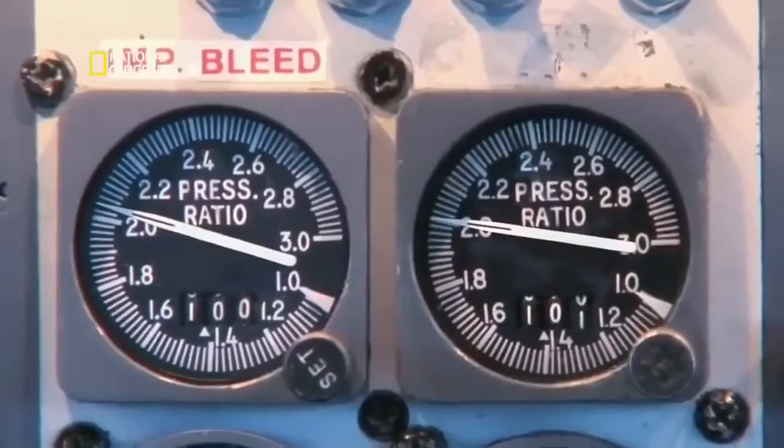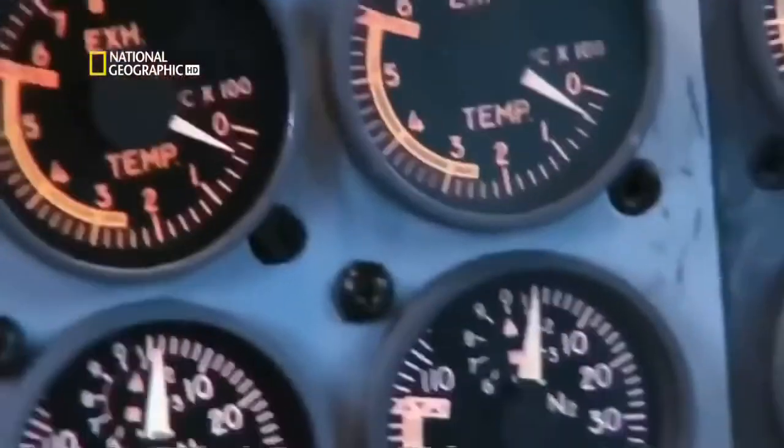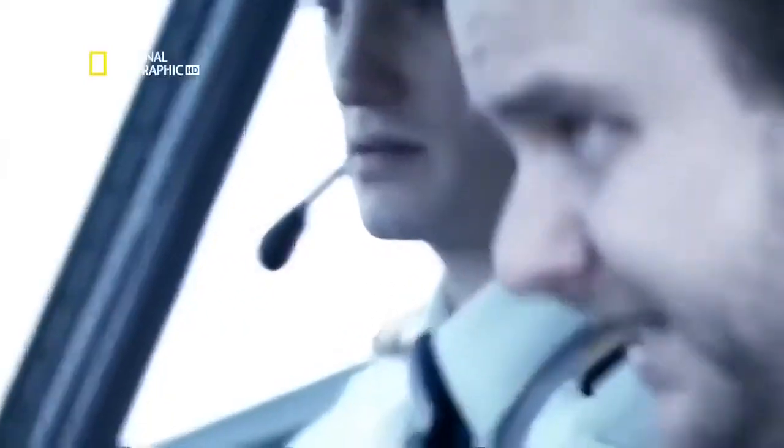His EPR dial says 2.04, but his throttle position and his readings for exhaust heat and fuel flow reflect the lower EPR of 1.7. I don't know.